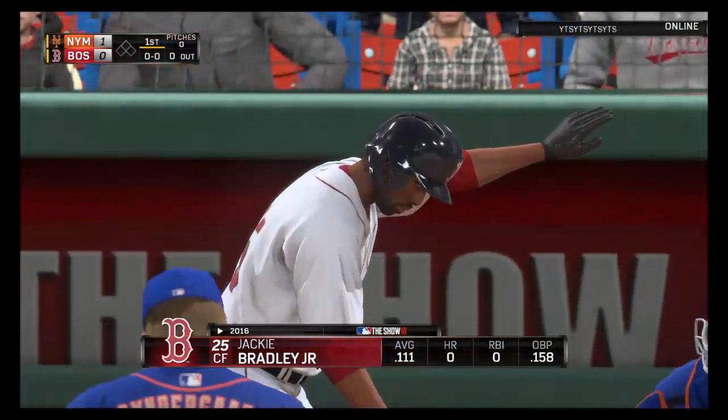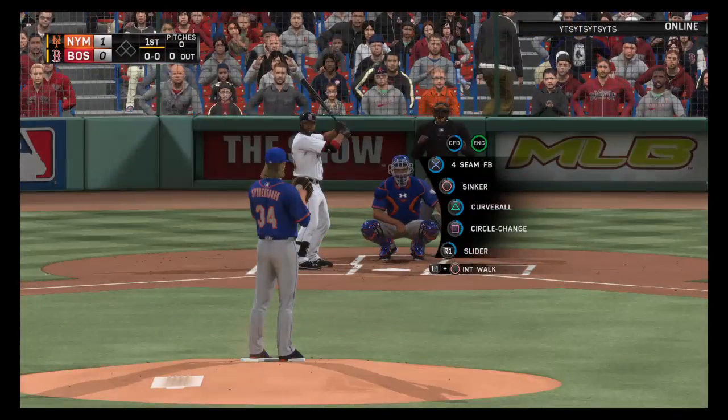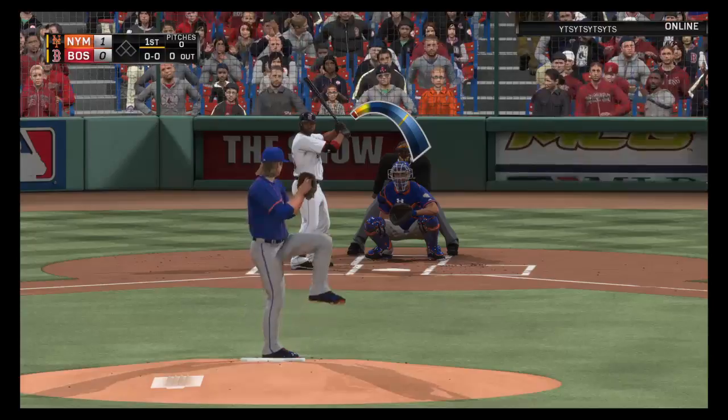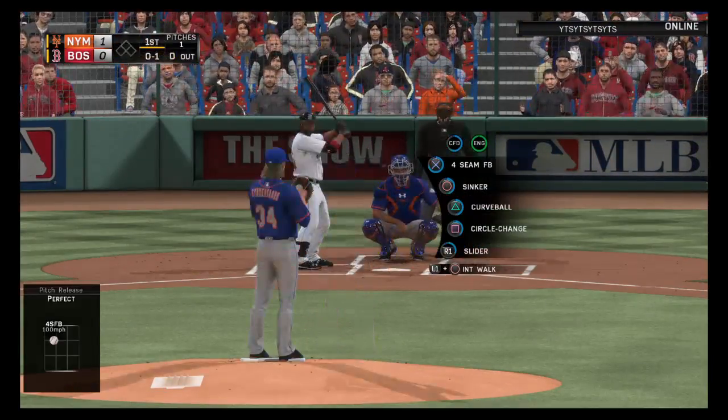Jackie Bradley Jr. comes to the plate to lead things off here in the bottom half of the first. 25, center fielder, Jackie Bradley Jr. And a high strike to begin the at-bat. It's 0-1.